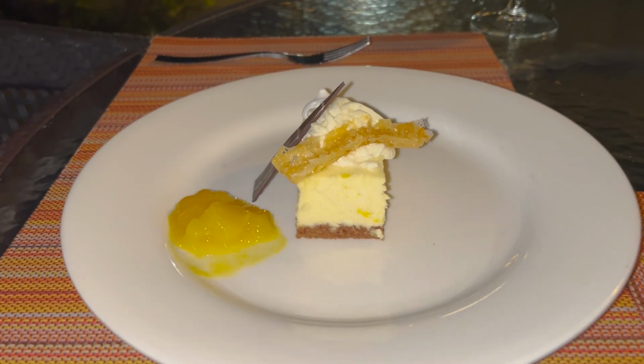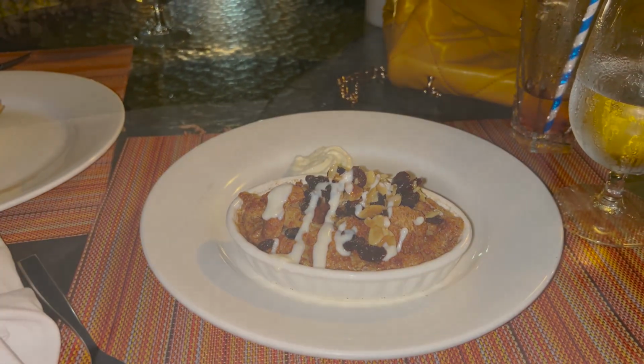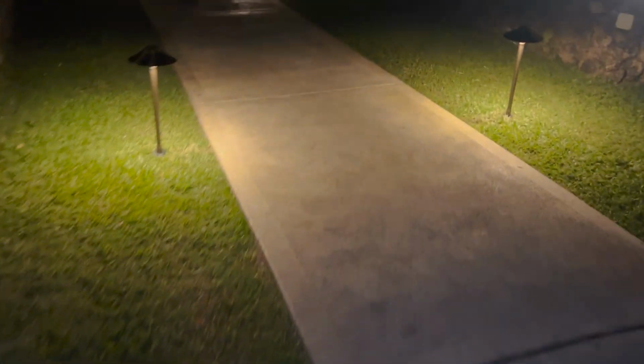And this is an ackee cheesecake, which was phenomenal. And of course, good old bread pudding, which I wish I could have finished, guys. But after 3 days of eating, my belly was full, man. I couldn't manage no more.